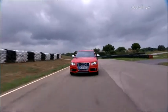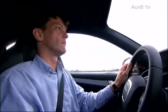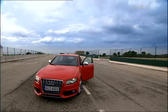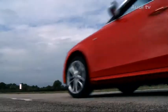Ralf Schwarz is head of suspension control systems. He and his team were largely responsible for this technical advance. He explained the goals that the development engineers were pursuing. The main emphasis in developing the sports differential lay in achieving more dynamic handling. We think people should have the chance to enjoy driving, even in everyday conditions. You steer into the curve and accelerate out of it, and the car reacts with agility.